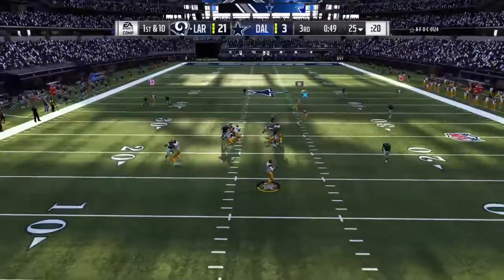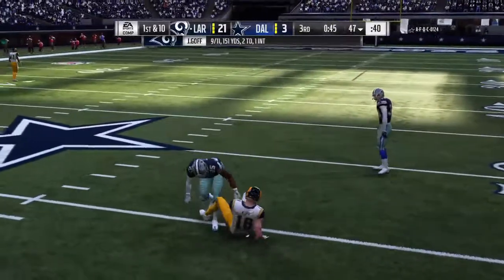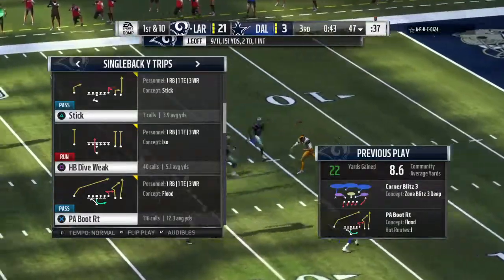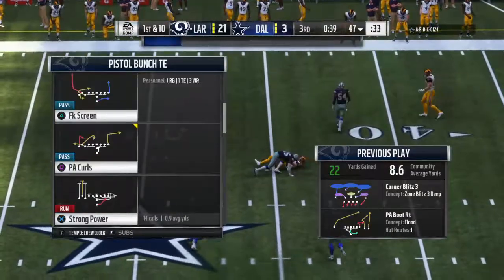Following the fumble recovery, Goff. Over the middle, that's hauled in by Kupp. And they work this well upfield across the 45. A good pickup there at 22.